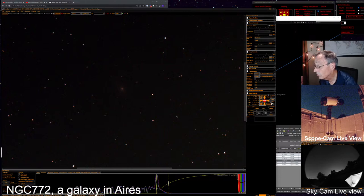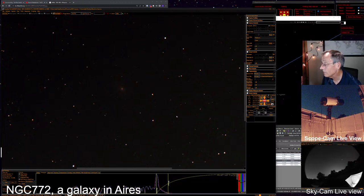So Stu says that was the last one. 200,000 light years in diameter. NGC 772 is twice the size of the Milky Way, surrounded by several satellite galaxies. Well, that's interesting. So who knows? This little dot right here might be a satellite galaxy of the one that we're studying here, NGC 772. It's 130 million light years away.